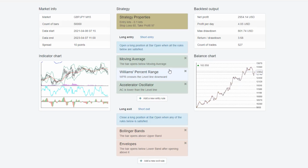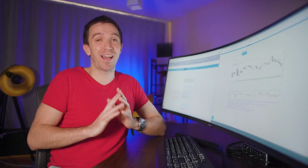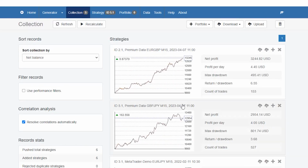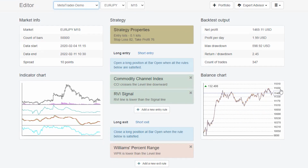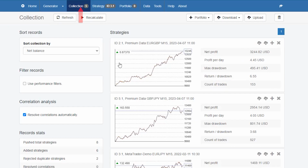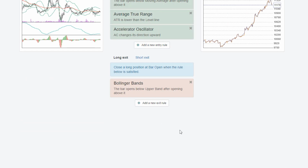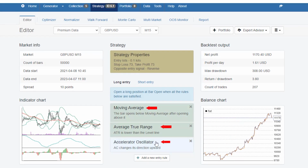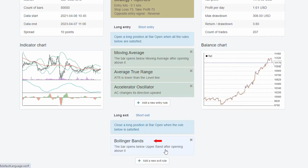Then we have the pound yen with 3 entry rules and 2 exit rules. If you look at the chart, it's pretty messed up, but that's why usually I don't trade such strategies manually. I always use expert advisors. And then we have the one for euro yen with 2 entry rules, 1 exit rule. Then we have the strategy for pound dollar, very stable balance chart. Recently you can see 3 entry indicators, 1 exit indicator.